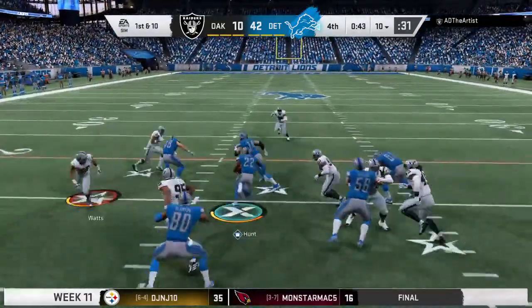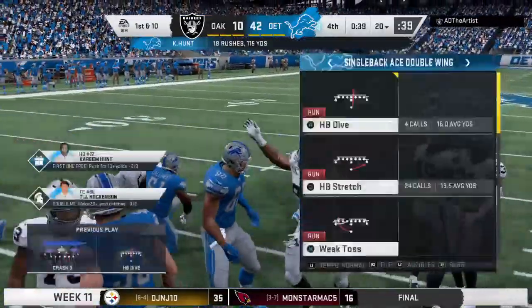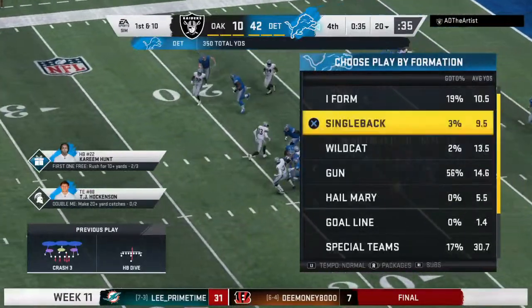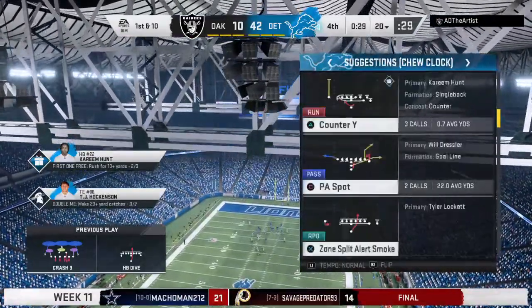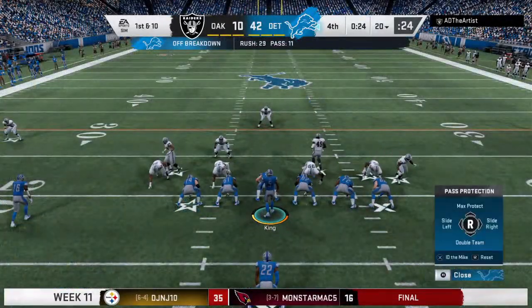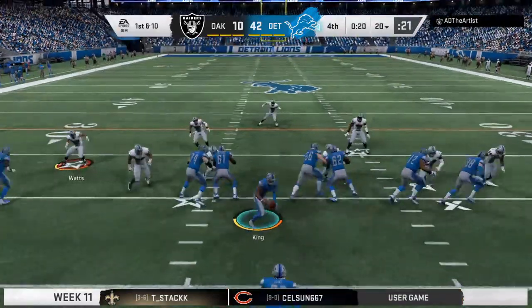To begin the drive, here's a handoff to Hunt. And he's taken down, but not before reaching the 20. It's a gain of 10 for the Lions and a 1st down. Do my eyes deceive me, or is he getting stronger as this game moves along? Burst seems just as good here in the 4th as it was way back in the 1st, doesn't it? I do believe someone put a lot of time in the offseason and continues to condition during the season in order to continue to carry the ball at this rate.